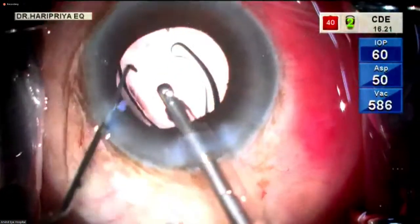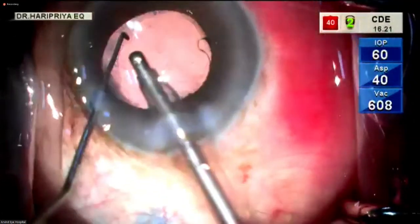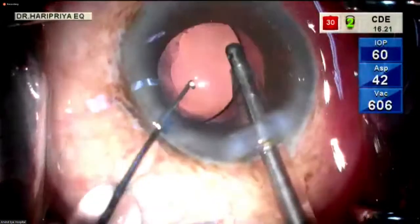You have not used the aspheric one? I did not use the aspheric. The patient has a clear lens in the other eye as well. Okay.